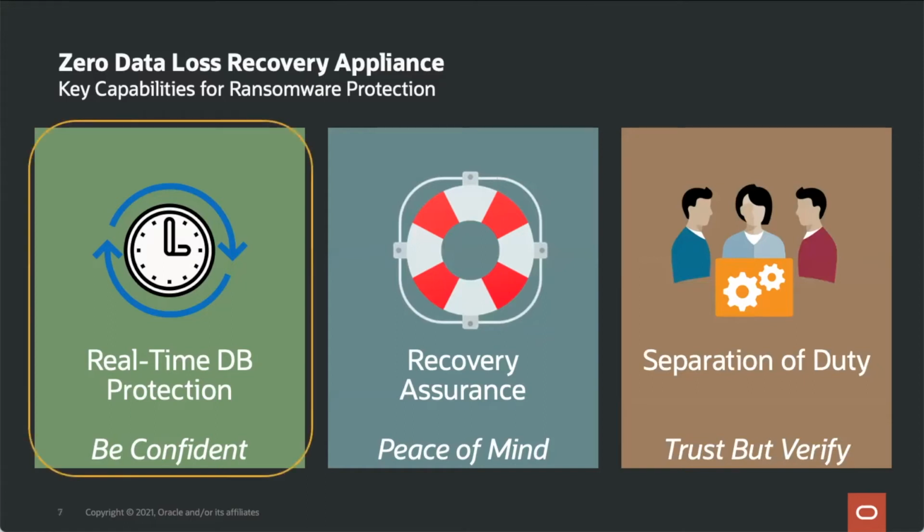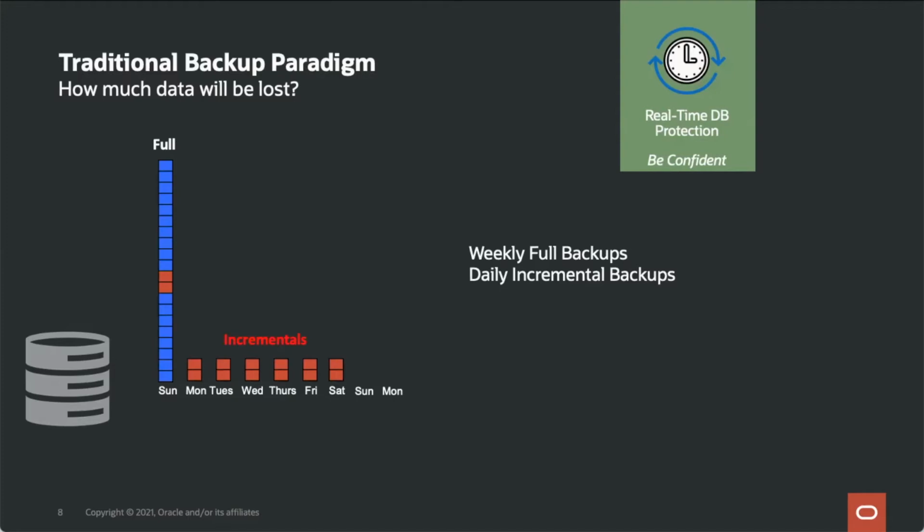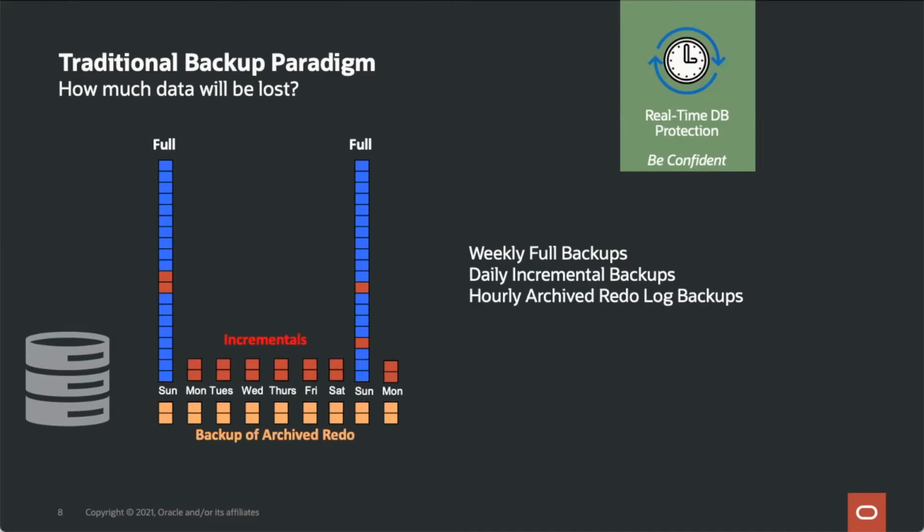Let's start with real-time database protection. In a traditional backup paradigm, you have to think to yourself, how much data will I lose? And that's really what the question comes down to. So traditionally, you've got a weekly full backup, you have daily incrementals, and this process just continues. Next Sunday, you have a weekly full backup, and the following day, you have incrementals again. So daily incrementals, weekly full backups. And then you fill in the gaps with hourly archived redo log backups.